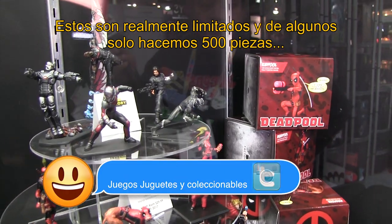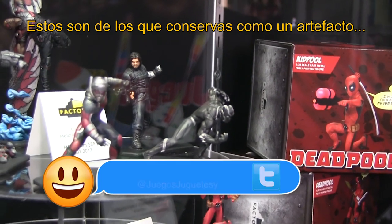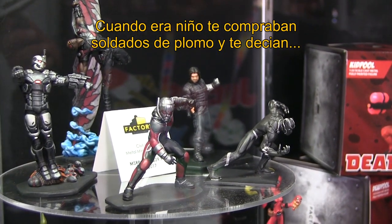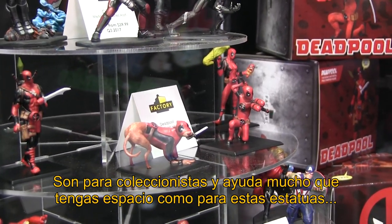And some of these we're only making 500 pieces of. So these are something that, you know, you keep as an artifact. When I was a kid, we used to get bought toy soldiers and we'd go, yay, they're great. And then you'd be like, you can't play with them. They're to keep. And that's what this is.